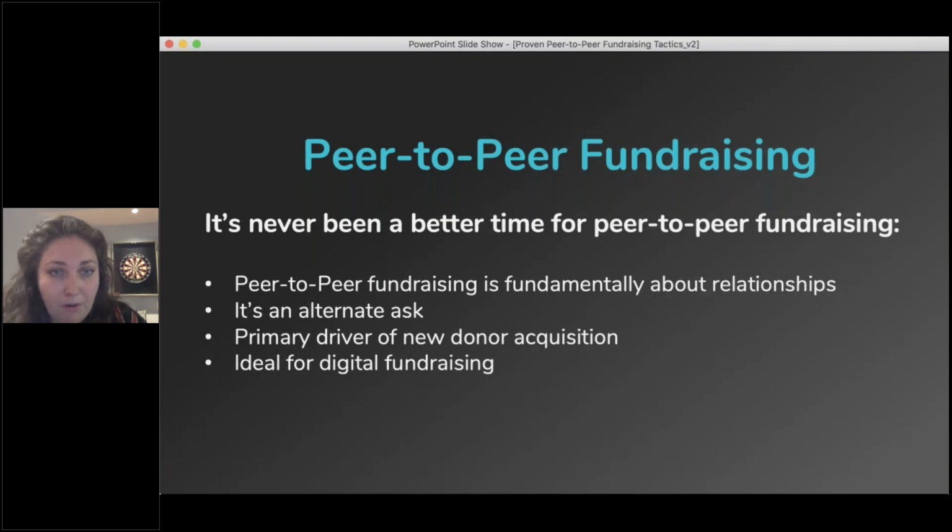So especially now more than ever, it's never been a better time for peer-to-peer fundraising, because inherently it's done online. So a lot of people are at home. A lot of people want to have an impact and don't know how. And so peer-to-peer is a great way to allow them to leverage their networks on behalf of your organization.